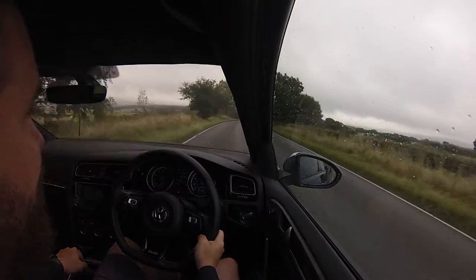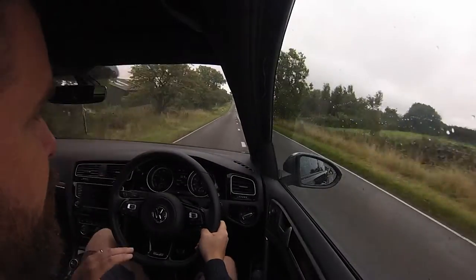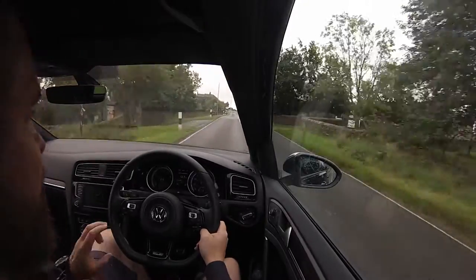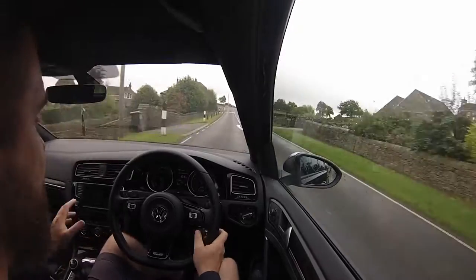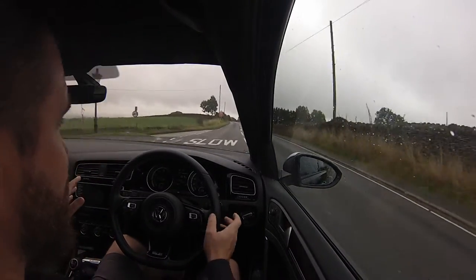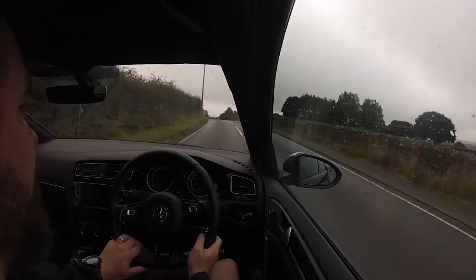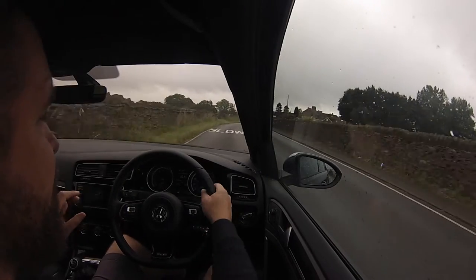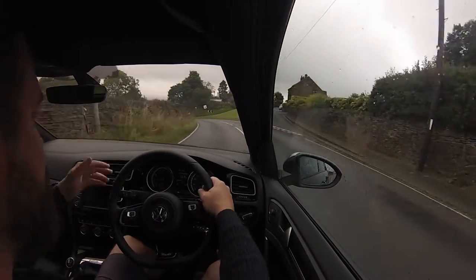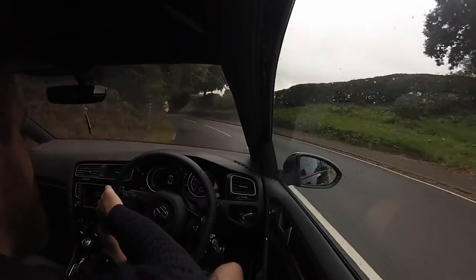And I know the DSG boxes are fun with the launch control. I've got to be honest, I haven't been able to launch this car at all. That's something I'm having issues with, but we're talking MPGs and the drivability. So I personally think, if I had another go, I would maybe consider the DSG. Okay, because if you are commuting, anyway, I'm just going to shut up for a minute and drive.